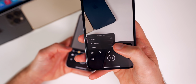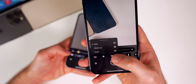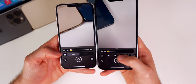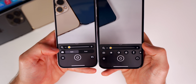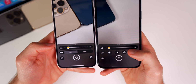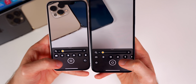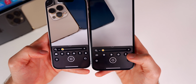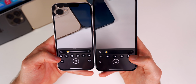And you can see we also have glyph icons for auto, close up, and front. So you can select the lens that you want to use to magnify something. Also, the magnifier line right here is thinner. You can see it was a lot thicker here in 15.3.1. Also, the plus and minus were thicker as well. They've thinned out a little bit here in 15.4. Also, you can see some extra padding in between each of these toggles right here. You now have to scroll over a little bit to see that last one right there, whereas on 15.3.1, they were a little bit closer together.